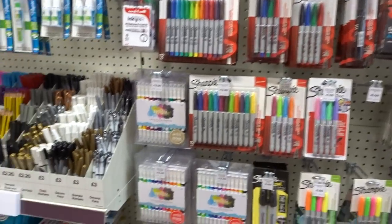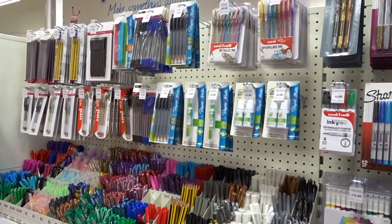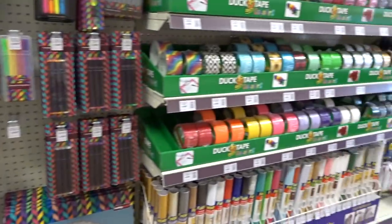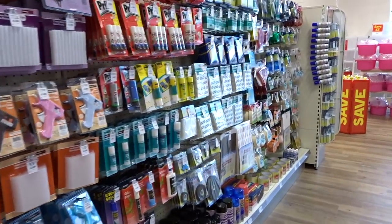Nice Sharpie selection. Look at all those pens. Those are for you stationery junkies. Good selection. So far all we've got in our hands is some Thickers. We haven't bought much so far, have we? We didn't actually need anything. No, we didn't need anything at all, but we had to come down.